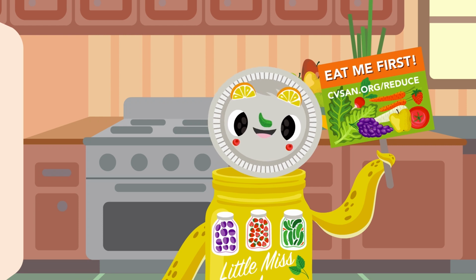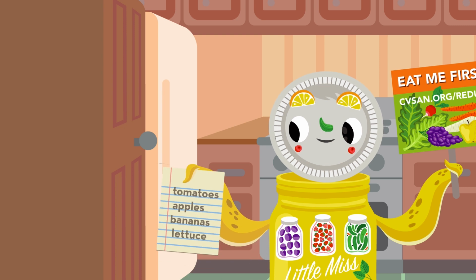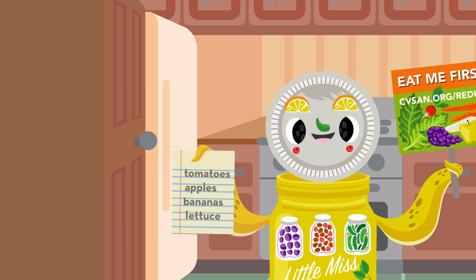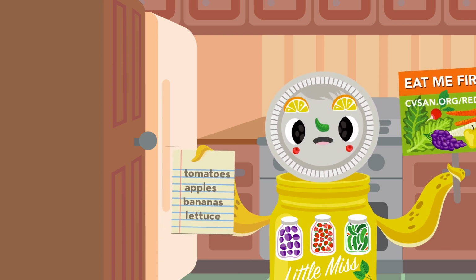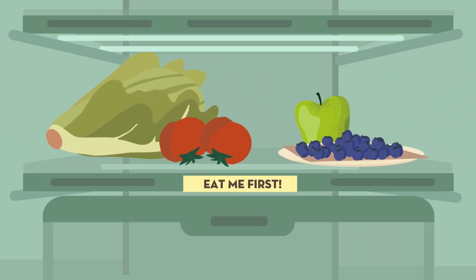Before we go to the grocery store, my family and I look in our cabinet and refrigerator and put together a list so we buy only what we plan to eat and not extra food we'll waste. You can start an Eat Me First area of the fridge where you put things that you need to eat soon before they go bad.